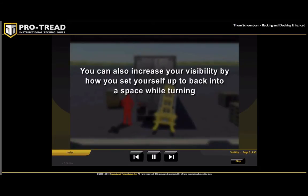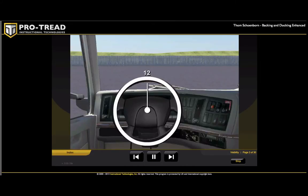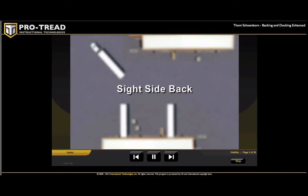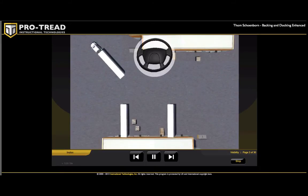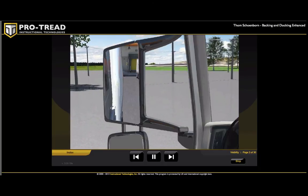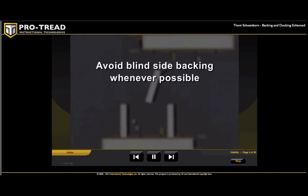You can also increase your visibility by how you set yourself up to back into a space while turning. For the purposes of this training, we'll discuss steering as if your hand is at the 12 o'clock position on the steering wheel. If you can't back straight, your best option is to sight side back. This is when you turn your steer tires to the left, so the rear of the trailer turns toward the driver's side. This allows you to see the back side of the trailer as well as the driver's side of the tractor and trailer.